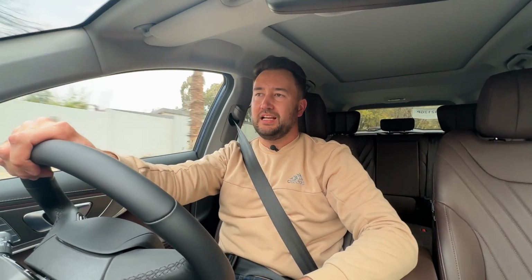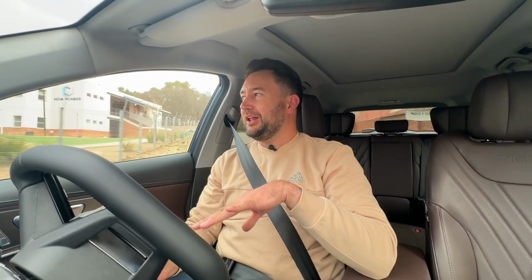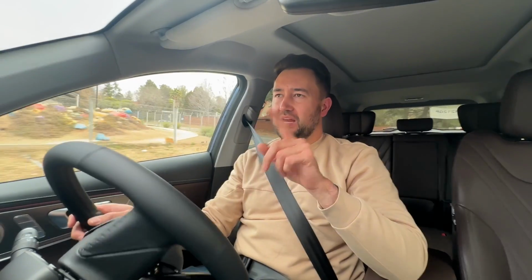And then the fuel economy, something that these Chinese cars are getting a lot of flack for. Now, as you can probably understand, this is probably not going to be good. Now, I'll put on screen what Chery claims for the Tiggo 8 Pro Max.